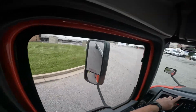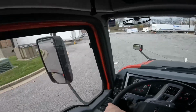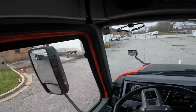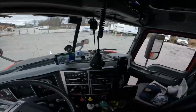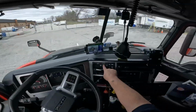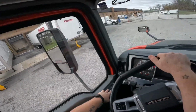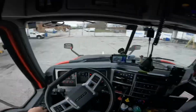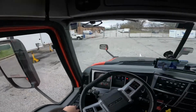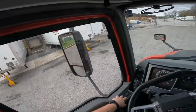Yeah, they got an open door right there. Okay, all right, so that's good. Actually, they got two open doors. Okay, no, they don't. No, there's a trailer over there. So yeah, that's my trailer there, 715, and then I'm gonna have to drop this trailer in that open door. Normally there's 4 trailers here, so you gotta drop your empty, hook up to your loaded trailer, pull it out, hook back up to your empty, put it at the door, then go back and hook up to your loaded trailer again.